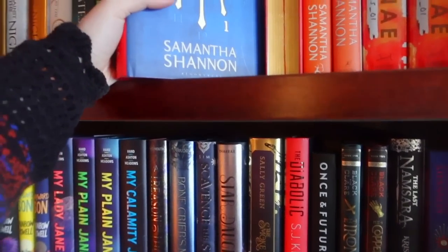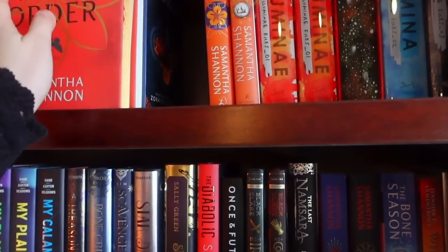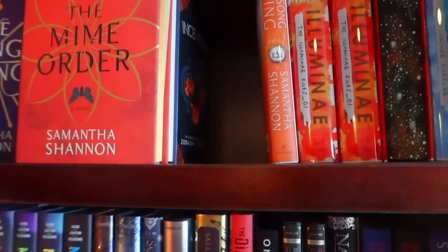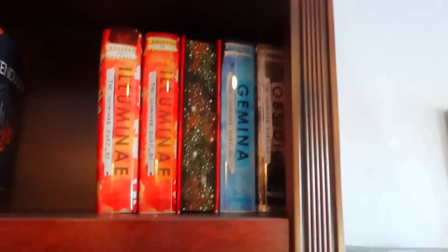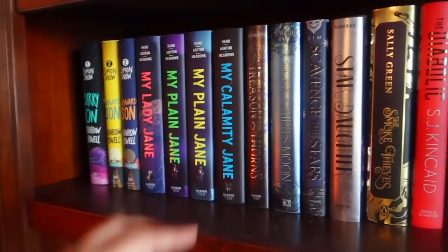This is out of print, so I should probably try to resell it. As is this. And this is signed. And I think this is out of print, so gotta try to sell these, I guess. Make some money. Illuminate books, love those. Down here, love, yeah, these are all fine.